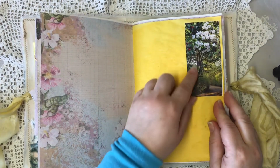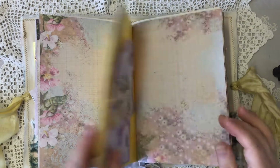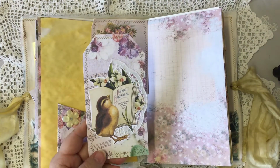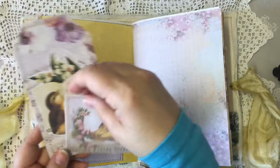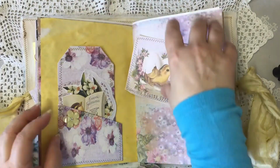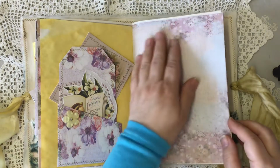Azaleas. This is rhododendrons, right? This again is from that magazine that I'm getting now. Oh, it was a lovely spring image. And that one's from Paulette. Cute, isn't it? And so is that one. They just married up so well with Nathalie's gorgeous papers.